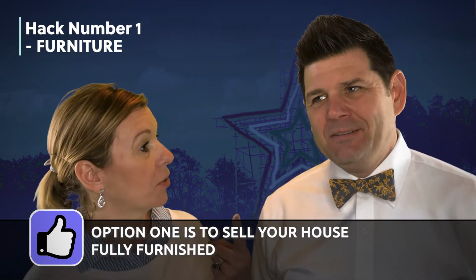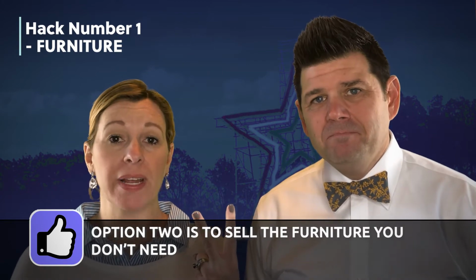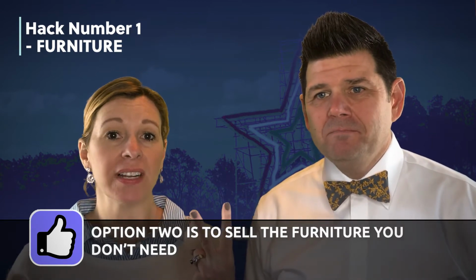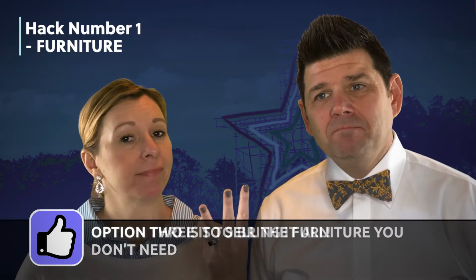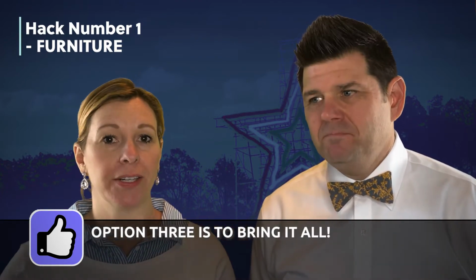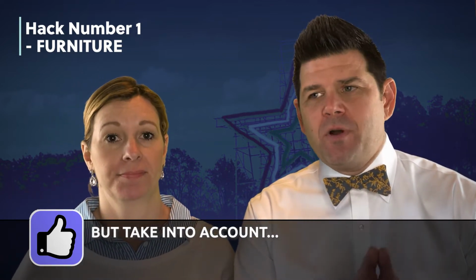It was pretty incredible. Okay, so option number 2 is to sell that furniture that you don't need, don't want to bring up. Sell it right there in your city. You don't even have to pack it up in the truck. Great idea. And then option number 3, load it up and bring it all up here. Yeah, but we're wanting to save you money, right? So we're going to help you think through the process.